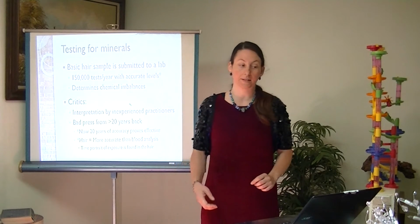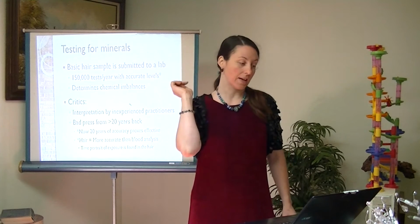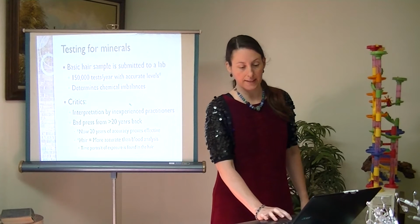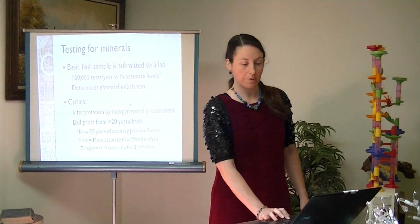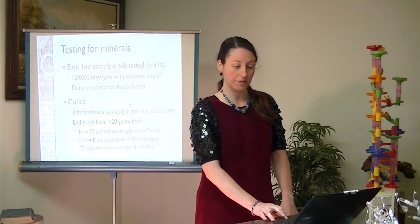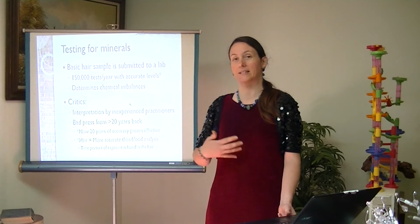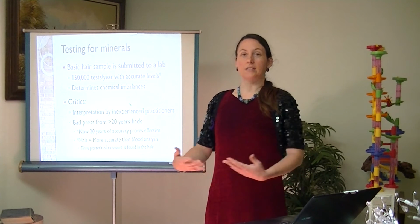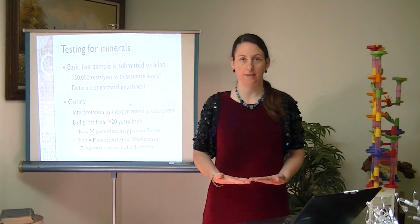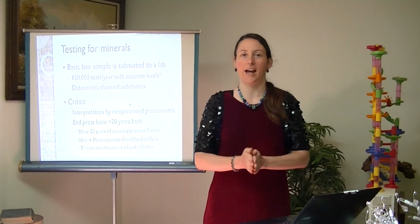Testing is basically a basic hair sample from the nape of the neck submitted to a lab. This is using a federally licensed clinical lab. They perform over 150,000 tests a year, and they're peer-reviewed. There are more than 1,500 peer-reviewed, evidence-based works and studies done on the accuracy of the hair mineral analysis test, and in the past 20 years it has become very accurate.